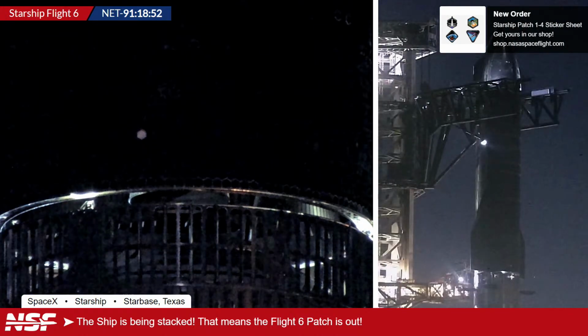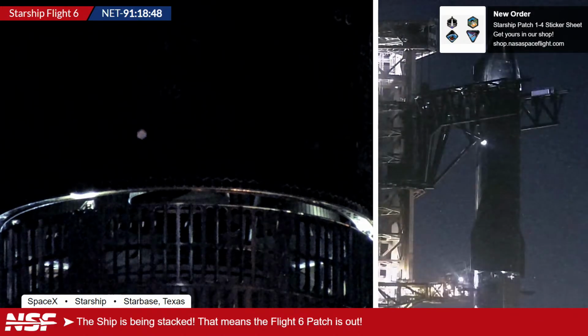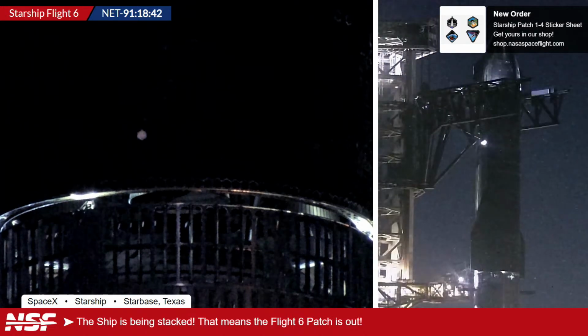Wow, there's a lot of love for the patch in the panel here. I don't know that I can even keep up with this, but I'm going to try and speed run some here while we wait for the ship to get fully set down.